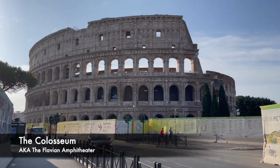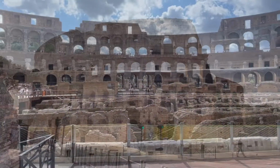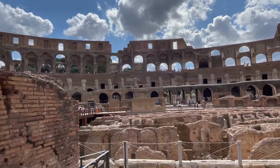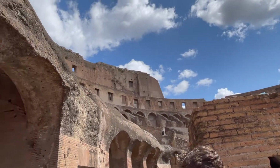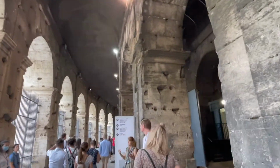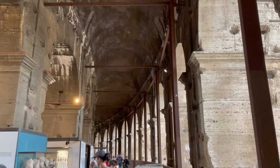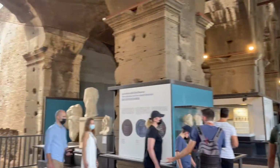Here is the Colosseum. It was originally called the Flavian Amphitheater after the emperor who built it, Vespasian Flavian. It was used for gladiator matches and animal hunting games. For a time the theater could be flooded with water, and naval reenactments were put on. The Colosseum was built on top of Emperor Nero's man-made lake, and once had a colossal bronze statue of him in front of it.